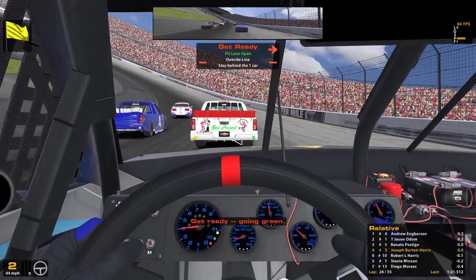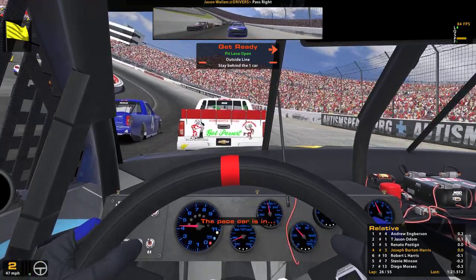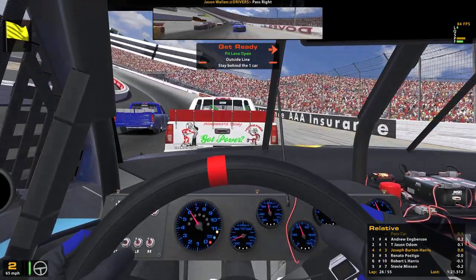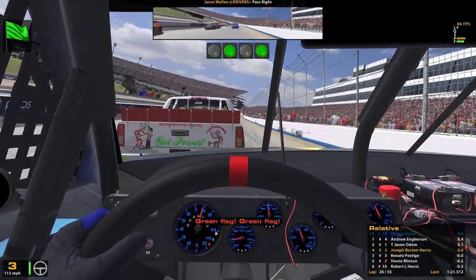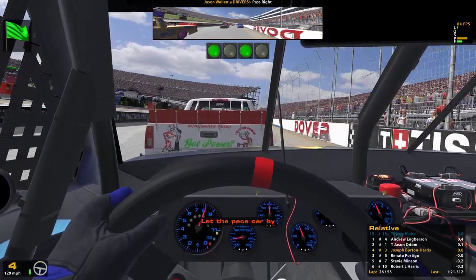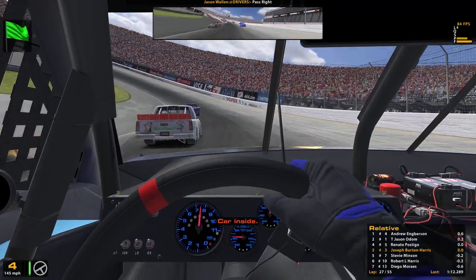All right, call the ball. Get ready, going green. The pace car is in. Green flag, green flag. Let the pace car by. You're in fourth position. Wow. You're now in third. Good job. Car inside.